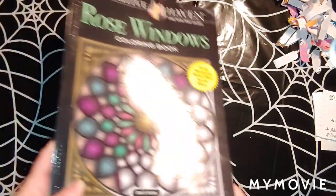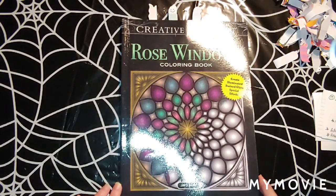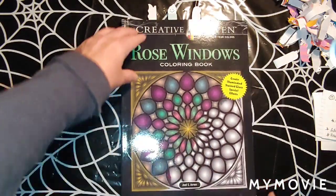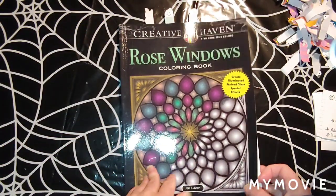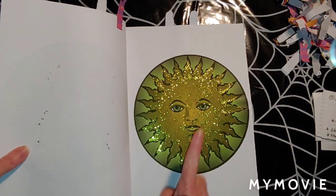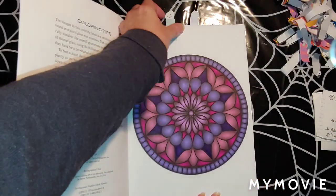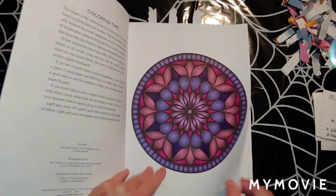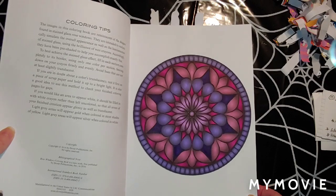Alright, this one right here is the last one, guys. This is Rose Windows by Joel S. Avron. Yep. I done several in here. And also we did a chat, I do believe, on some of these. I know on this one we did a chat on because I had to go over it with the Sparkle Pop. Now this one right here, I used big markers on this one. September 16th, 2020, I did this one.